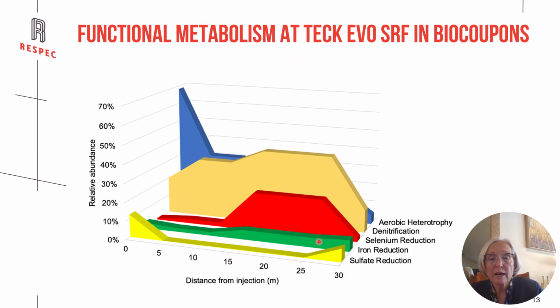We do track iron and sulfur because those are indicators that we may over-reduce the system. We don't need to over-reduce the system. We simply need to have a suboxic condition. And so we can also here see the influence of those steep oxygen gradients at the point of injection and just below the treatment zone. So here we're laterally moving through the treatment system, but it looks a lot like that depth profile.